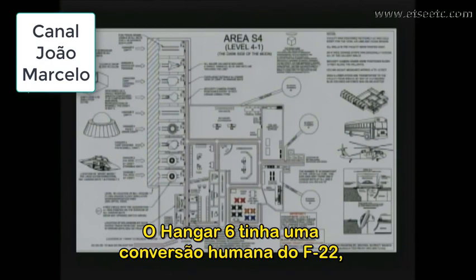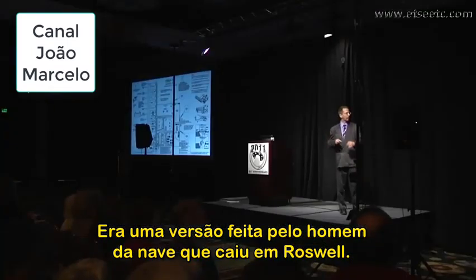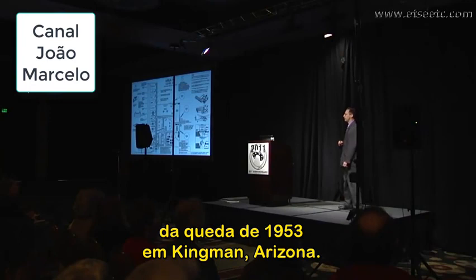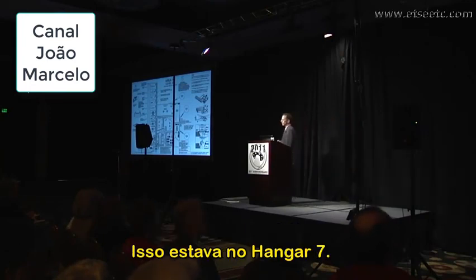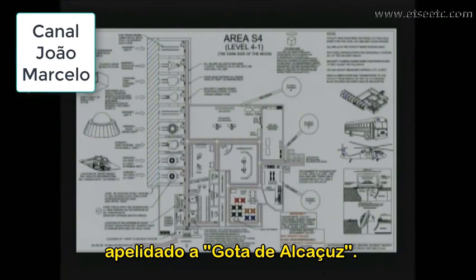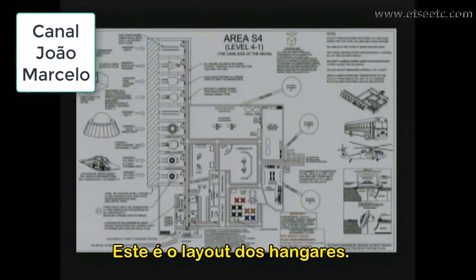In the next hangar, number 4, is the P-52 Orion craft. Hangar bay 5 was empty. Hangar bay 6 contained a man-made F-22 conversion, or sort of a dog and pony show of what was in hangar bay 3, a man-made version of the Roswell craft. Up here we have what's believed to be the 1953 crash retrieval in Kingman, Arizona. That was in hangar 7. Hangar bay 8 contained a black isosceles triangle nicknamed the licorice drop. Hangar bay 9, ladies and gentlemen, was empty. So that's the layout here.